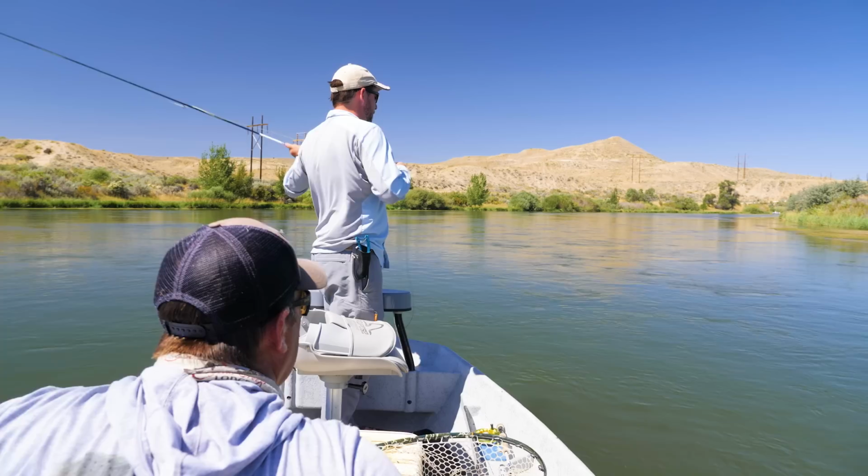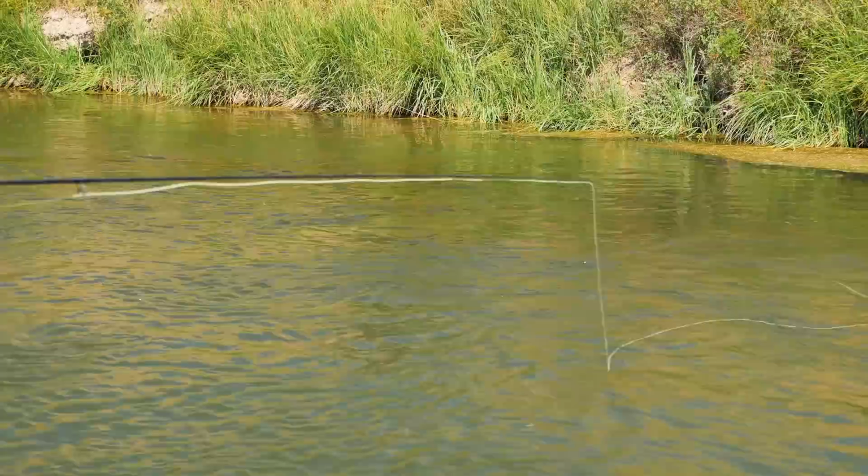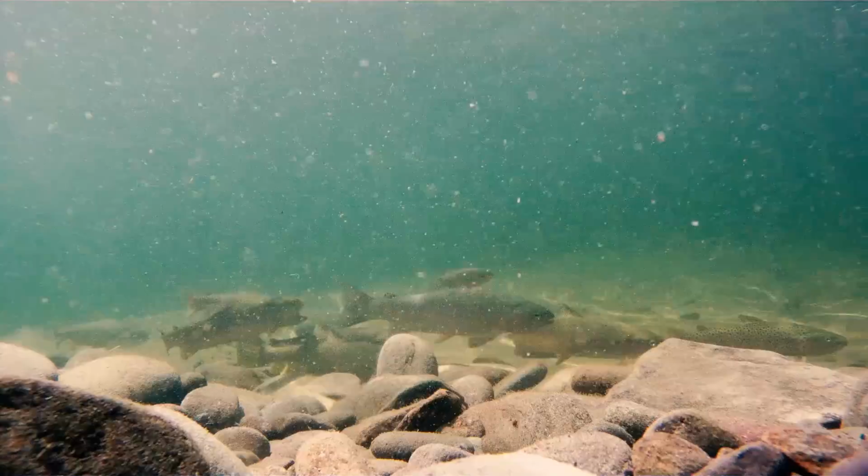As the day warms up, we decide to switch to a hopper dropper rig. Let's see if the fish are looking up. When we're hopper fishing, you kind of want to angle a little bit downriver just so you get a longer, better drift. Today they're eating in faster water, so it's just putting it right on them and having them eat. With this afternoon wind, it does two things. It pushes live hoppers into the water, and it creates this little chop on top of the water where those fish feel a little more secure, where they can move into the shallows and start eating hoppers on the surface.